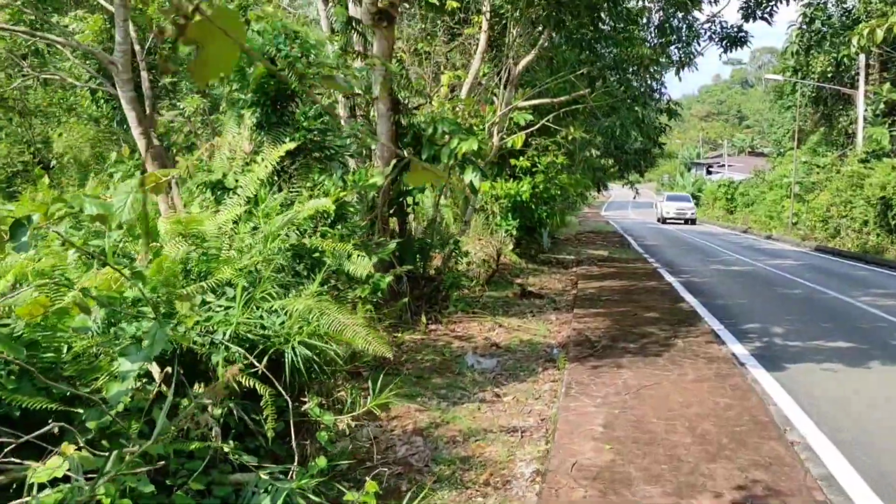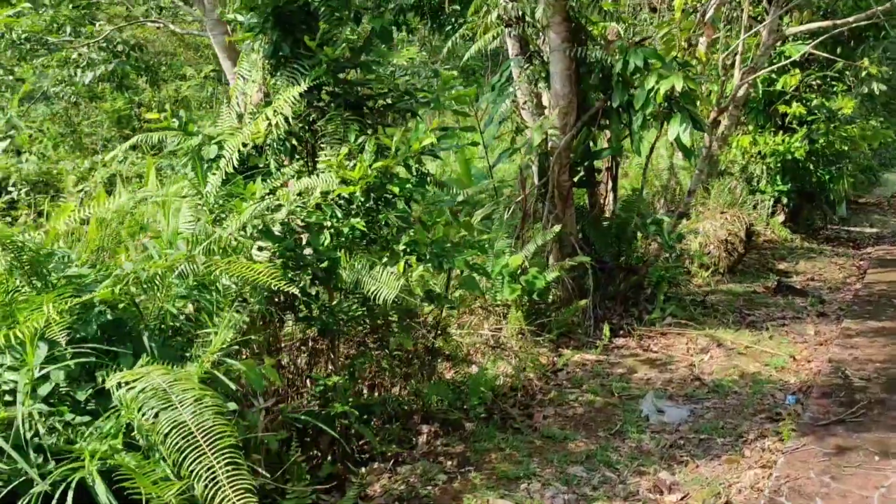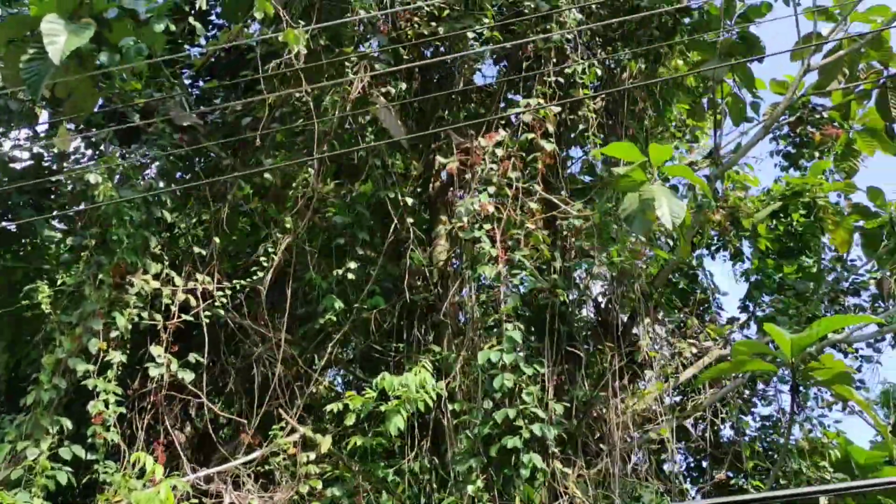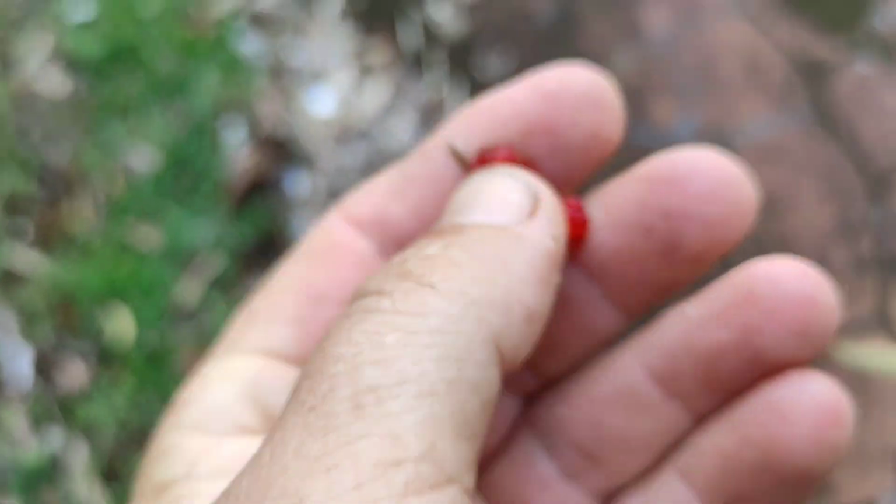Where is the tree those are coming from? The ground is littered with them. Yeah, and they are slippery and slimy. But more durians in the creek.